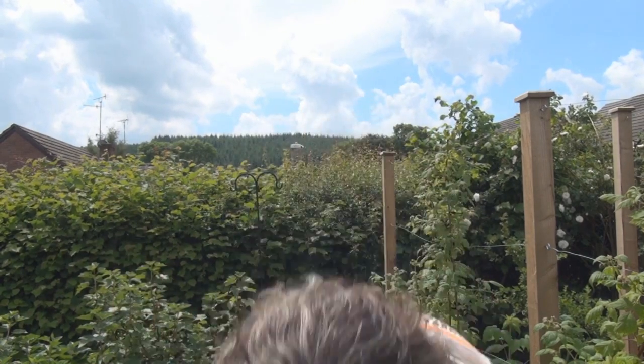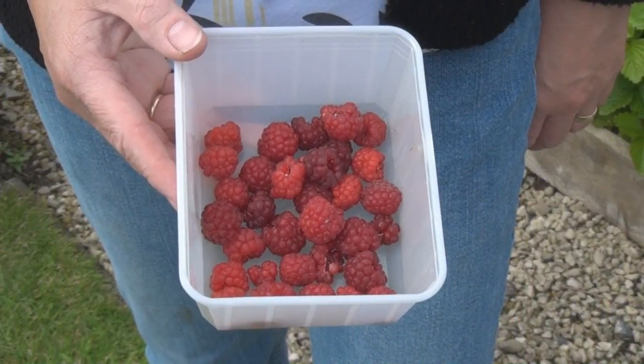Really are absolutely gorgeous. Don't mind me, will you? Smells like a strawberry. Well, there's not really enough to make a pavlova here, but there's certainly enough to add into a yogurt tonight, assuming they last that long.